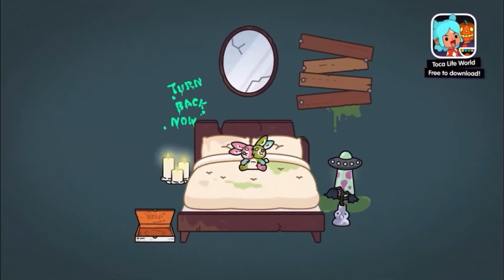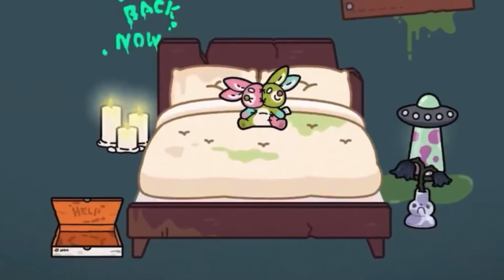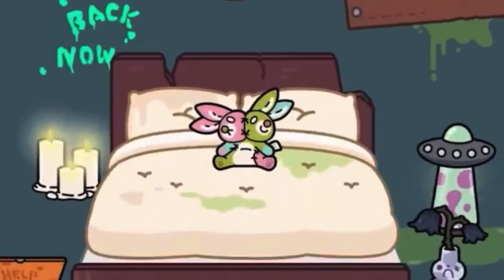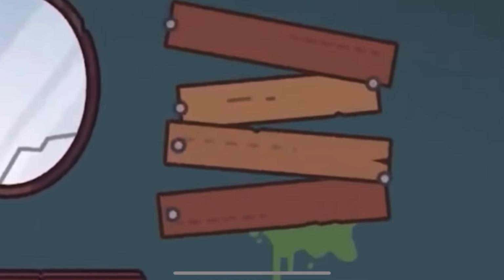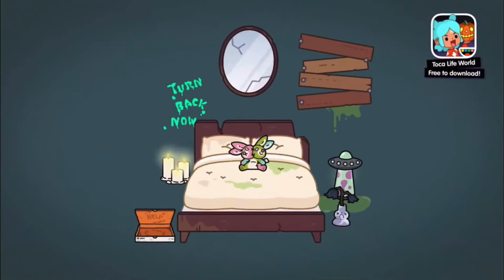Oh my goodness. So we have right here some cool things. Look at this bed. It's super eroded and it looks really slimy and disgusting. We have a pizza box that says help in it. Oh my goodness. And this rabbit teddy sewn together. There's two heads. It's like two different teddies sewn together. It's pretty creepy. It looks like these are some blinds as well. Well, they're meant to act as curtains or blinds or drawers or whatever you call them, but they're acting like wood planks, which is very cool indeed.